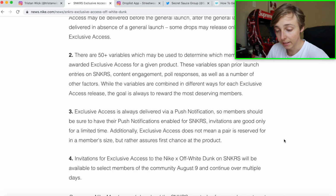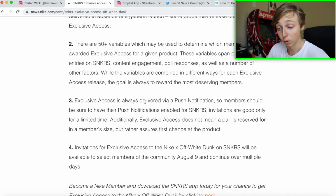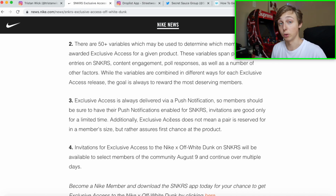So again, they said that this is always delivered also via push notifications. So make sure you have your push notifications on for sneakers. I do. So that's just if you have the app on your computer account. They usually do it through push notification, but I wouldn't be concerned if I had a computer account too, because then you could just check your email. That's usually where they also send it. It's like, hey, you got exclusive access, and it's never for a particular size, and they always mention that.